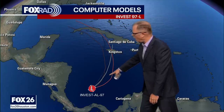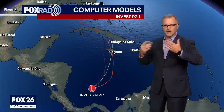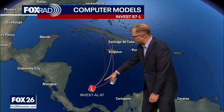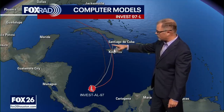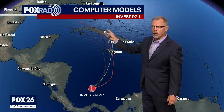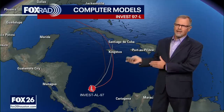And so you can see here our spaghetti plot, where we put more than one model on the screen at a time. We don't have a whole lot to go on because they're really just beginning to get these systems up and running, and we do see the potential if something were to develop, and that's a big if, but still we're looking that way. This does look like it wants to head to the northern portions of the Caribbean and then possibly even move up towards Florida, which puts it right on the line, of course, of would that make it into the Gulf of Mexico or would it continue to veer up towards the Atlantic. So not a great outlook here as far as what we're expecting.